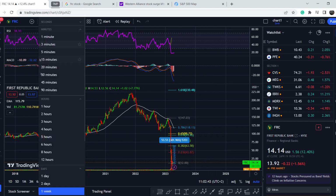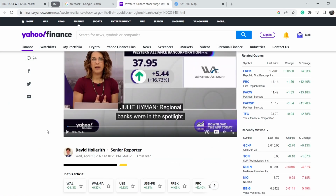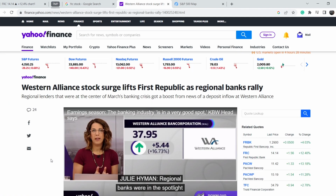So, what was the reason? Let me switch again to the hourly time frame. What was the reason for this more than 12% spike in its price? Let me show you this article that was published on April 19th on Yahoo Finance, and that is titled "Western Alliance Stock Surge Lifts First Republic as Regional Banks Rally."